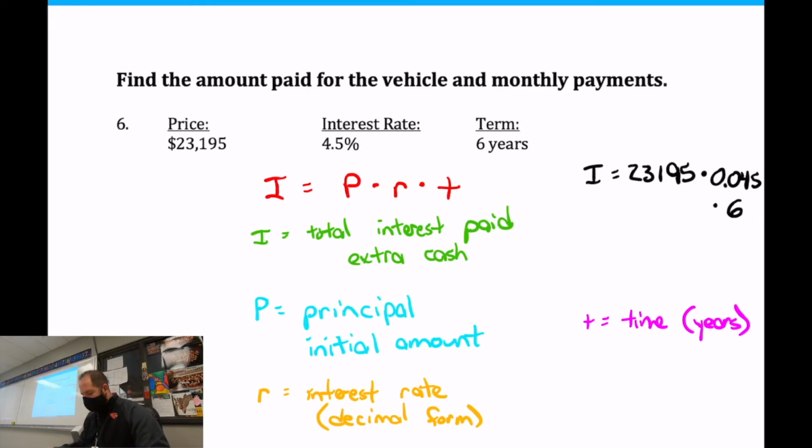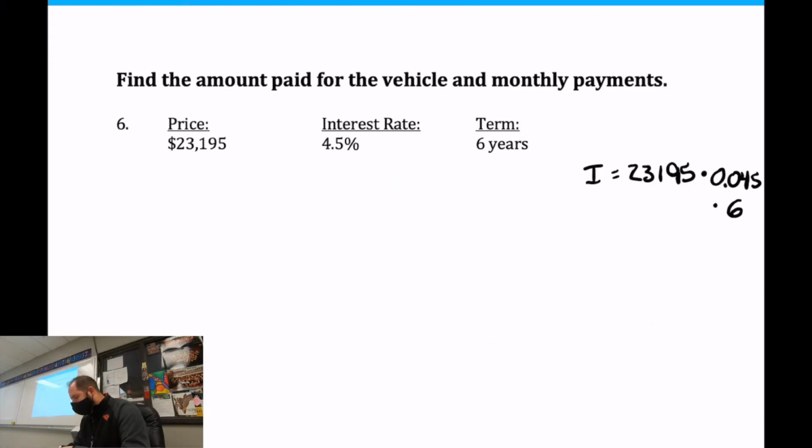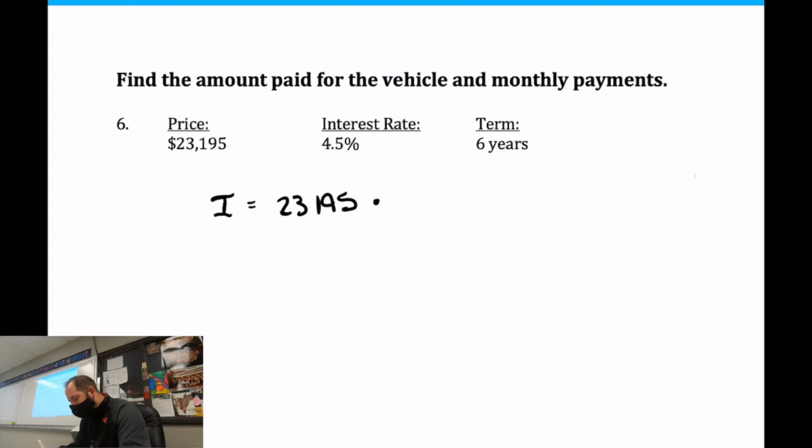In fact, let me get rid of all this. I'm gonna rewrite that before I take a screenshot of that. I don't like the way I have that written. It's kind of confusing. I is equal to 23,195 times 0.045 times 6. The interest has to be in decimal form. Brandon said it probably best last week. To find interest rate, you move it over 2 spots, or you just divide that number by 100. It's pretty clever. That 4.5 divided by 100 is 0.045.